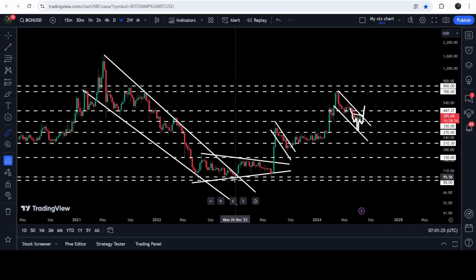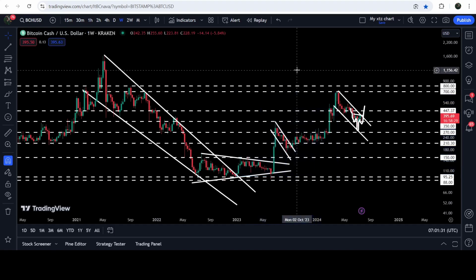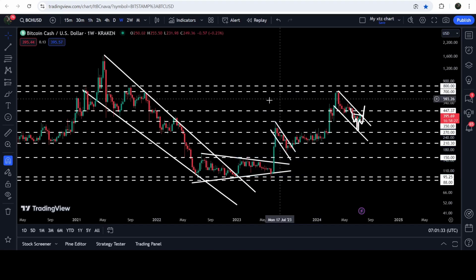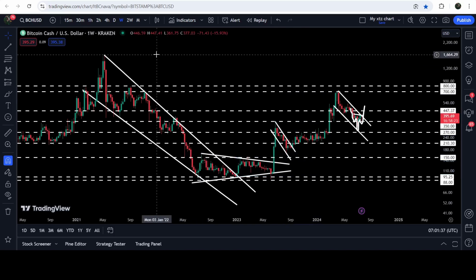You can see that from this to here, the price line has rallied more than 650%, but still a very big move is due, and that is the target for the breakout from this big falling wedge pattern. And that technical target is here at the top of the wedge. That can be somewhere between $1,600 to $1,800.